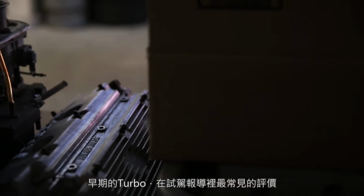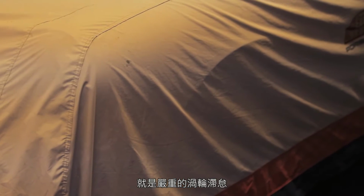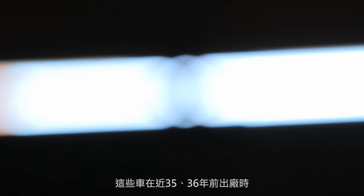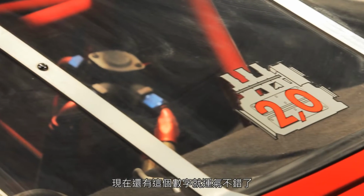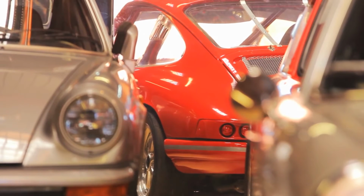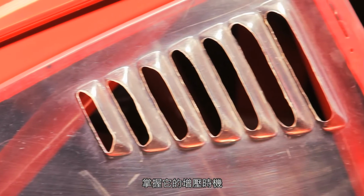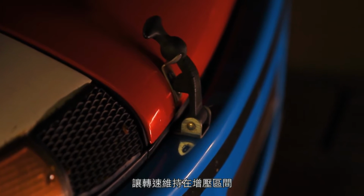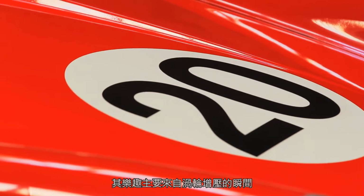The early turbos seem to, at least on paper and in interviews you read, have this notorious turbo lag. But by today's standards, these cars, when they left the factory 35, 6, 7 years ago, had an estimated 230, 240 horsepower. You'd be lucky to have that in them today. By today's standards, that's really not that much power. So it's a challenging drive because you're always trying to modulate and anticipate when that boost is going to come on and keep that boost spooled up. So for me, the fun is in harnessing when that turbo is going to come on.